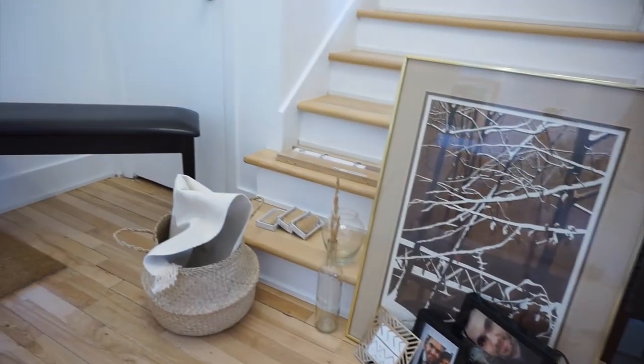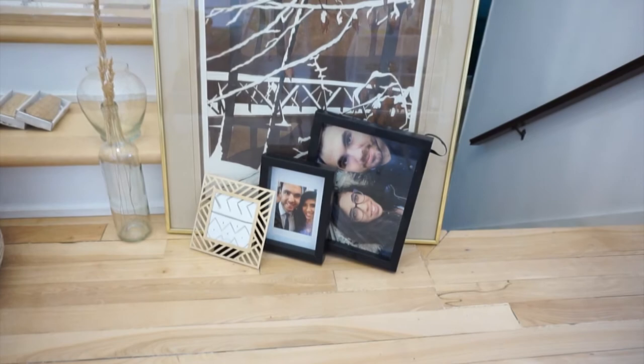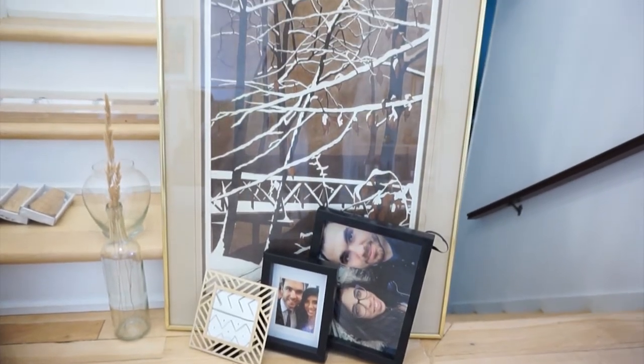For this entryway makeover, I'm gonna be doing a lot of really fun DIYs, and here's all the stuff that I'm gonna be using in those DIYs.